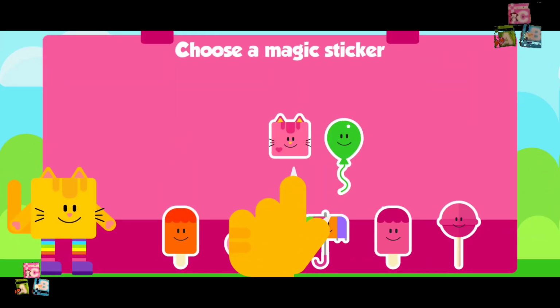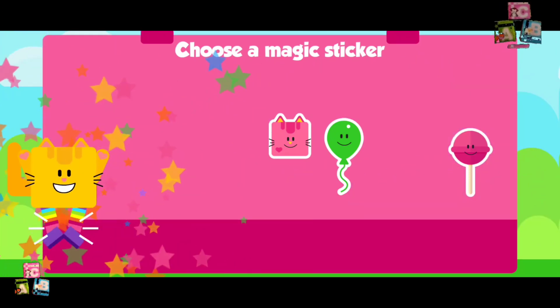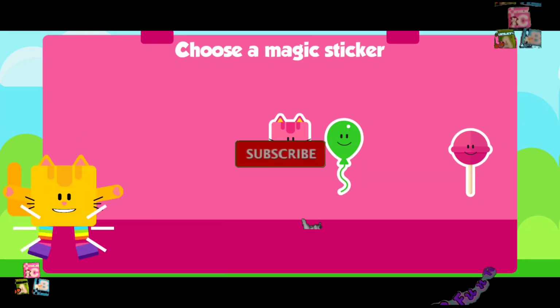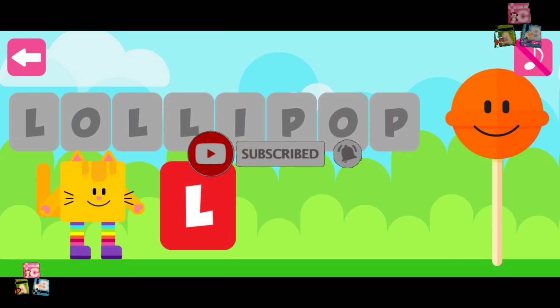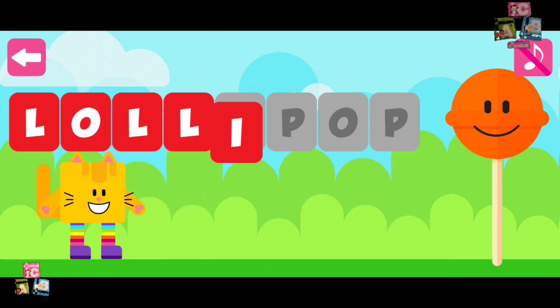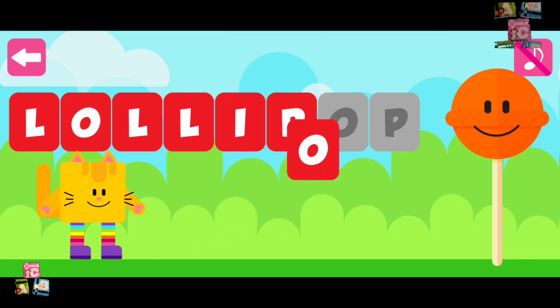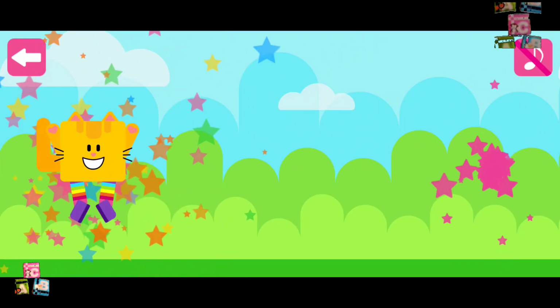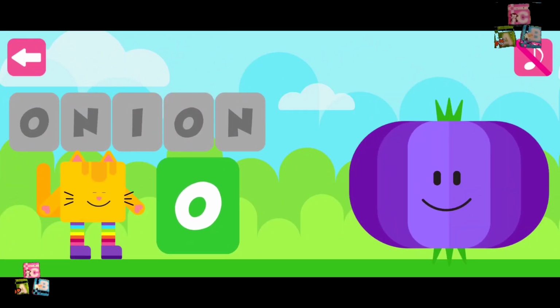Congratulations. Choose a magic sticker. Can you spell lollipop? L. Fantastic. O. That is great. L. Good job. L. Great job. I. Nice job. P. Excellent. Try again. O. Good job. P. Lollipop. L, O, L, L, I, P, O, P. Lollipop. Great. Yippee!